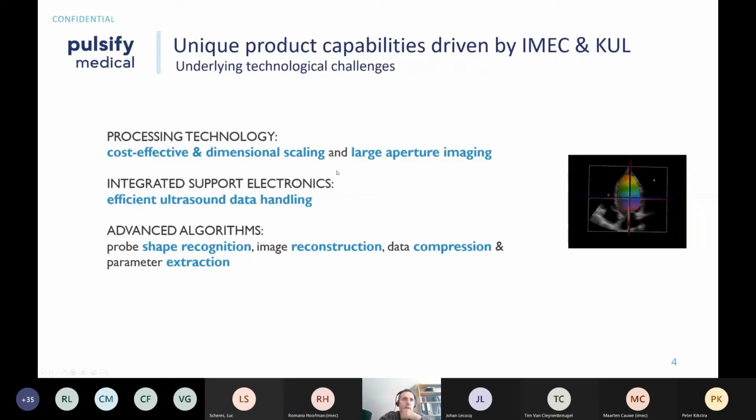You of course also have the support electronics behind it, and I'll talk about that a bit more in later slides. You really need to be able to efficiently handle this ultrasound data, because you don't have a lot of power available in these patches.